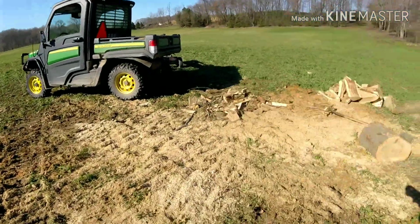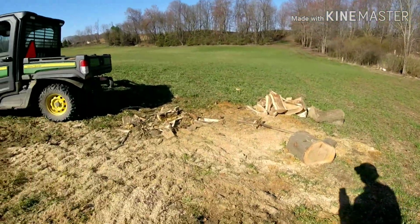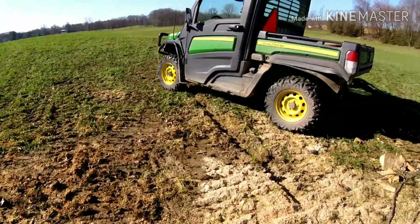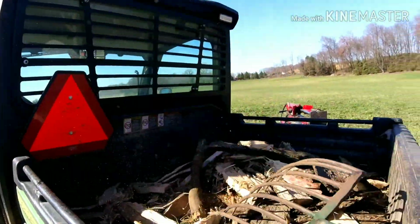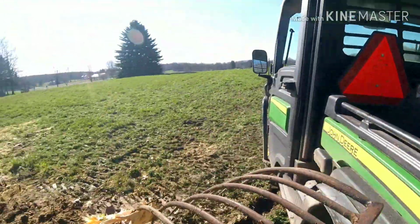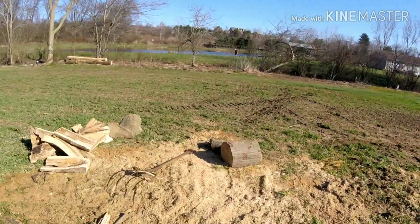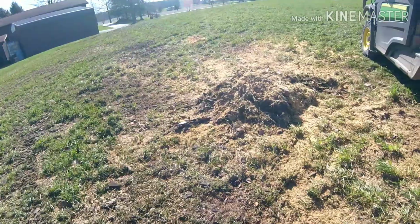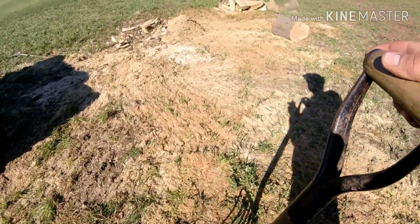Got everything done here. Took the skid loader and carried them other pieces over there and got rid of them. But I got a smaller fork here, with teeth that are closer together, that I can go around and rake the piles up closer, then take my bigger fork and rake them and pick them up and load them in the gator and get rid of them. So that's what this rake here does with the teeth that are close together.